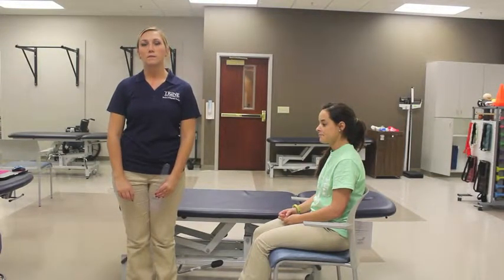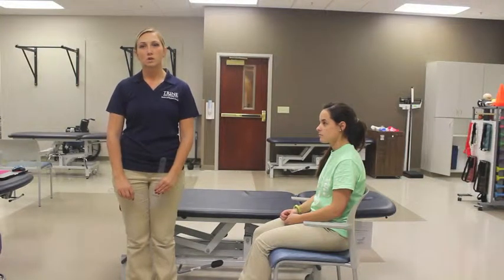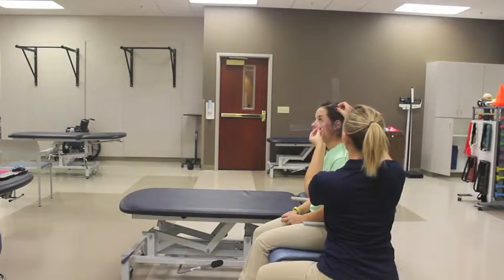Number 4, looking up doesn't aggravate symptoms. Number 5, diminished upper T-spine kyphosis. And number 6, cervical extension range of motion less than 30 degrees. Can you look up towards the ceiling?